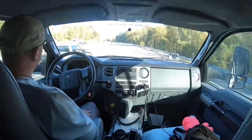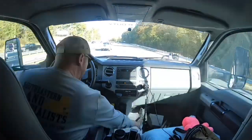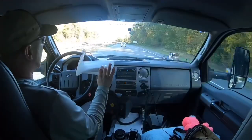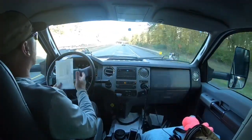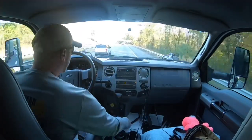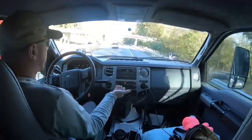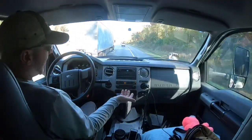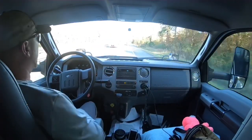So what I do to make life as easy on myself as possible, I keep everything right here, and I know what order my registration, insurance, and fuel tax paperwork is in. That way, when they red light me on the scales and they come out and ask me for my stuff, I can hand it to them as soon as they ask for a specific item. Or if they just want everything at one time, I can hand them my bundle.